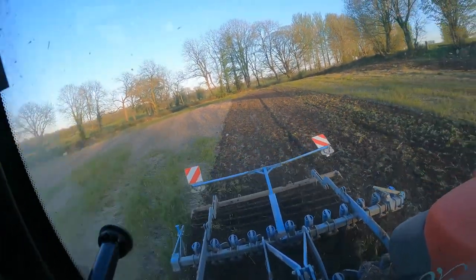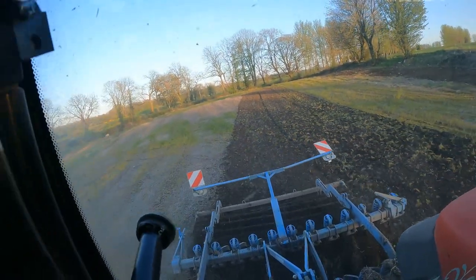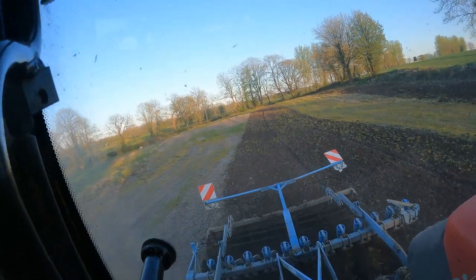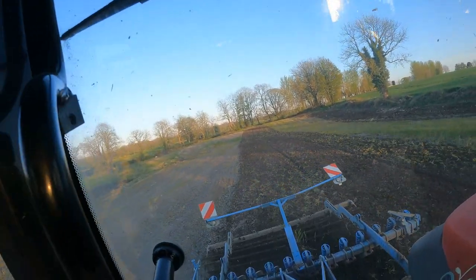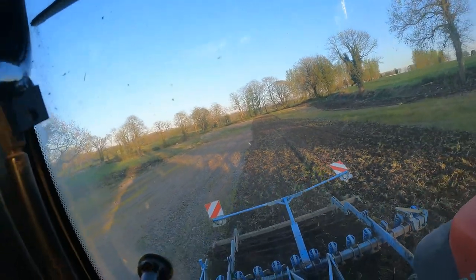You can also see there now, this field is actually tilling up a heck of a lot nicer than the last field I was in. That's tilling up very, very nice, so it is. Be interested to see how the rest of it tills up in comparison, but that's tilling up very nice, so it is.